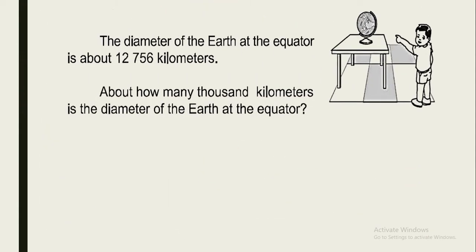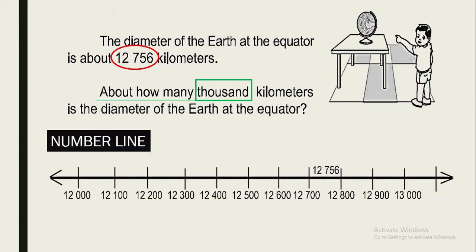Let us study this example. The diameter of the Earth at the equator is about 12,756 kilometers. About how many thousand kilometers is the diameter of the Earth at the equator? The actual diameter of the Earth is 12,756 kilometers. And what was asked is about how many thousands. Mga ilang thousands daw ba? Gagamitan natin ito ng number line.